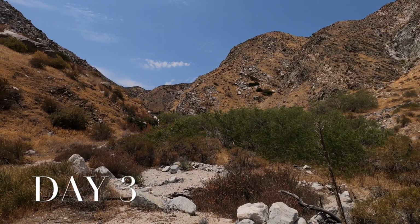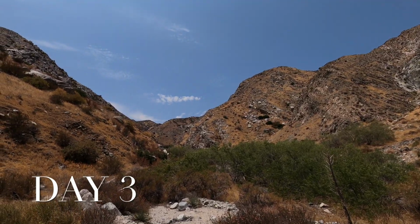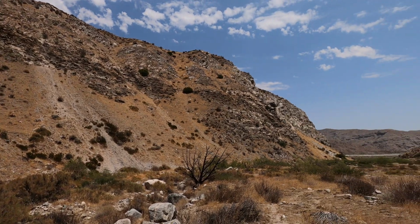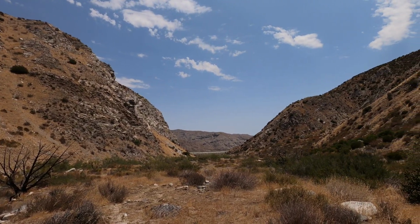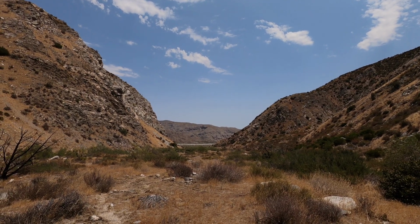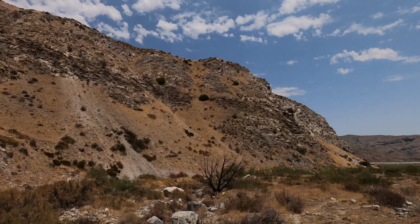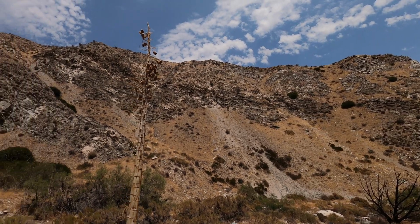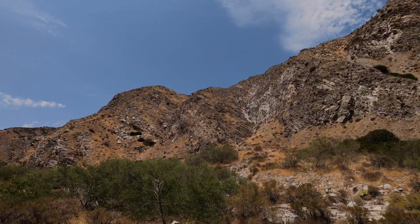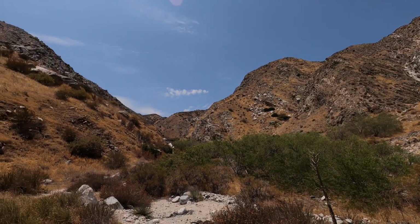So we went up the big one today. We still have a little while longer to walk back this direction, but I wanted to show you guys. Right over here, you can see the white rocks in the distance over by the water, and that's where we started. It's so pretty in here. We're surrounded by these beautiful hills.